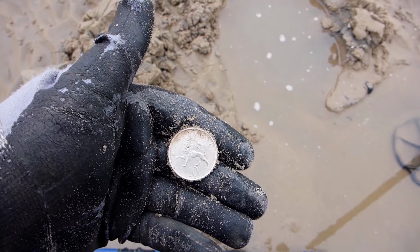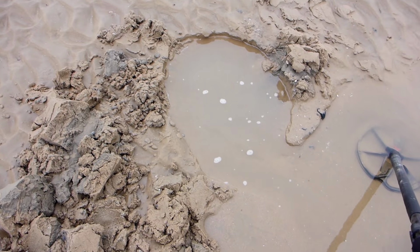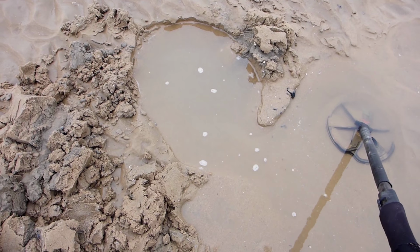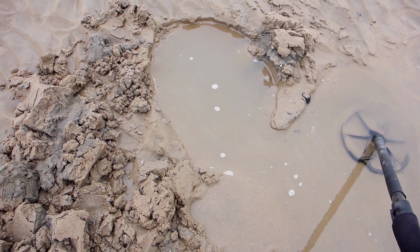Oh well, let's get this hole filling in quick with the water, because I'm actually detecting in about 2 or 3 inches of water in the bottom of this gully. So we'll get it filled in, make sure none of the donkey's falling.